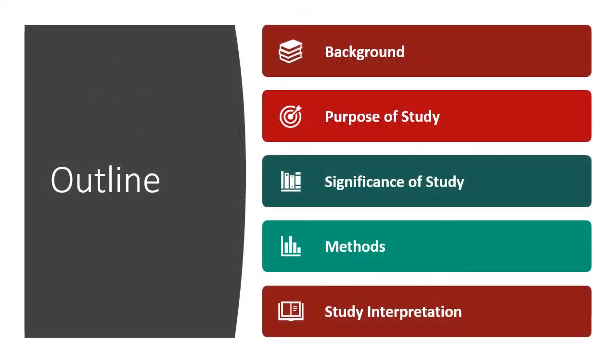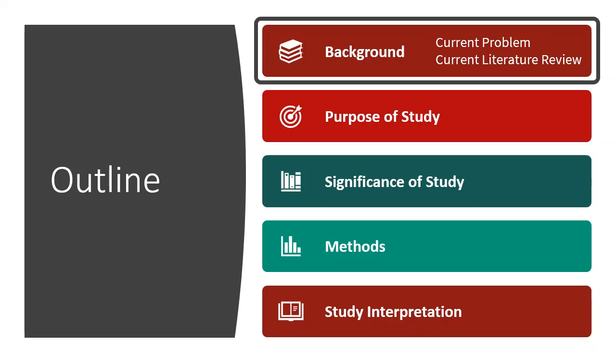Okay, so the outline of today's presentation will be the background, the purpose of the study, the significance, the methods, and the study interpretation. We'll start with the background, which will address the current problem, as well as a brief literature review.